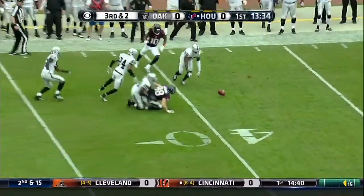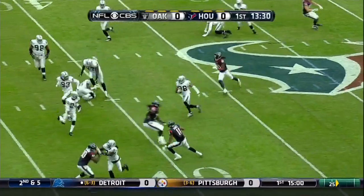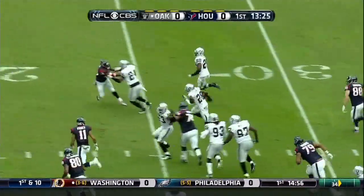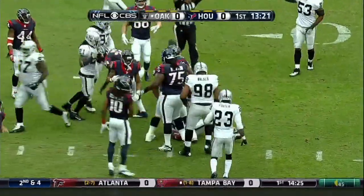Garrett Graham fumbled the ball unless he was down. It was hauled in that time by Phillip Adams. He is on the move. No whistle blown. Adams breaking tackles. Getting a block from Branch. Getting a block from Woodson. And takes it all the way to half the ball.